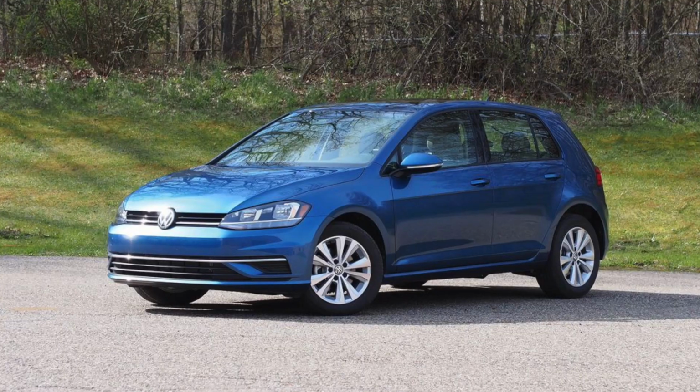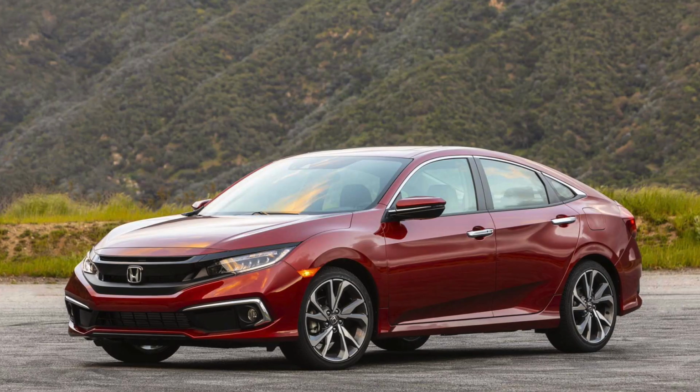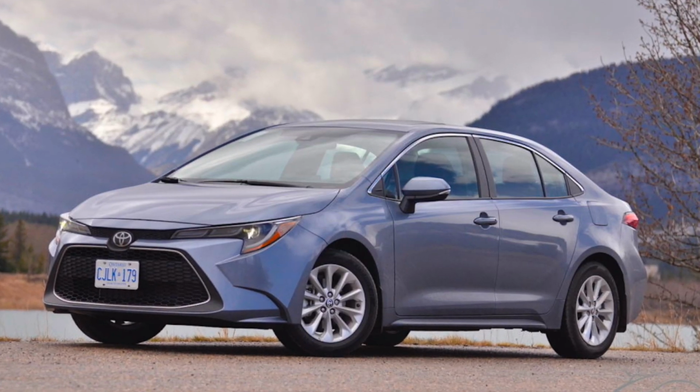So the first thing you need to do is narrow down to about 3 vehicles that you want to purchase. For example, if you're looking at the Honda Civic, the Corolla, and the Volkswagen Golf, they're all about the same mid-size, small cars that you can purchase on a budget. So narrow it down to that, and then figure out what features you want.